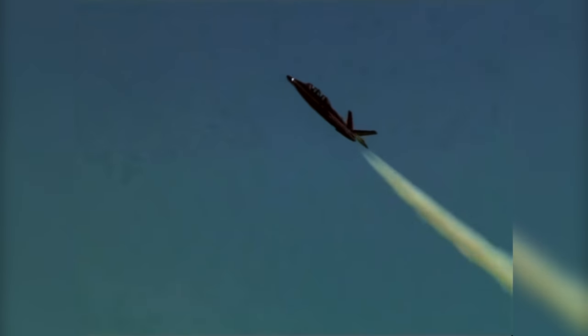The Fouga Magister design did not change much throughout its production life, when over 900 units were built. The CM-170R1 had Turbomeca Mabore 2 engines with just 400 kilograms of thrust and was underpowered. This caused problems with aerobatics and on takeoff. Rough turns at high altitude and bad weather could cause the engines to flame out. The later CM-172 variant had the stronger Mabore 6 engines.